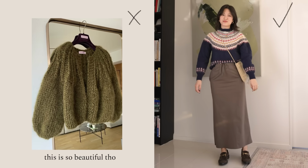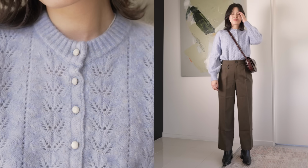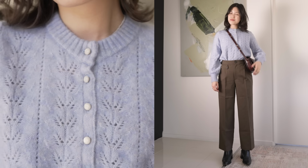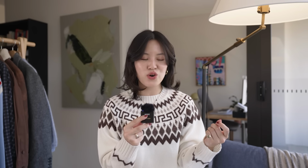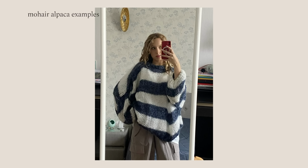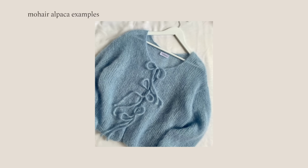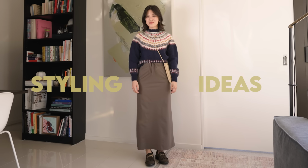But if you love that bulky, very cozy vibe, here is my way around it. You want to look for texture. So you want to look for those mohair alpaca textures that give the sweater more volume, but it doesn't make it too structured and bulky. I knit a lot, so I kind of observe the kind of textures that different materials create. And with those mohair, alpaca kind of blends, they give you that cozy look without the sweater being too chunky or bulky.